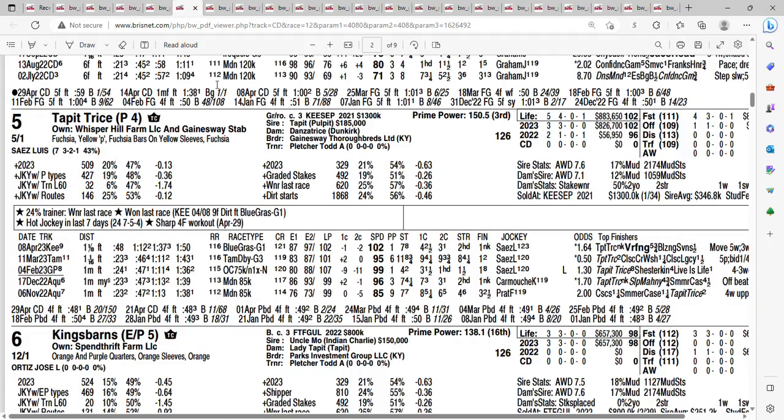Take a look at the 5 horse at 5-1. It's Tapit Trice. Now you may have to question which of these horses can get the 1.25 mile distance. But for me, there's no question that this horse can get the 1.25 miles. In fact, he could most likely get longer than that. Being a son of Tapit, out of 5 races, he's never been out of the money. Broke his maiden at Aqueduct over a muddy racetrack.